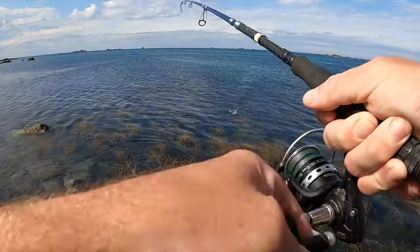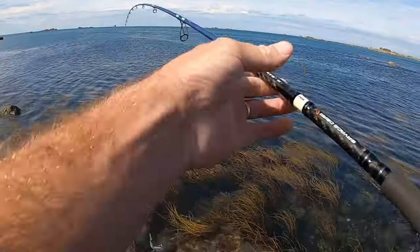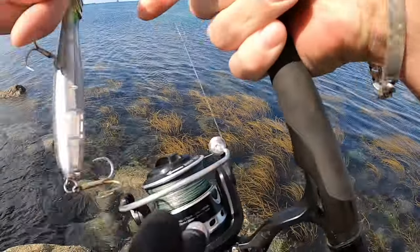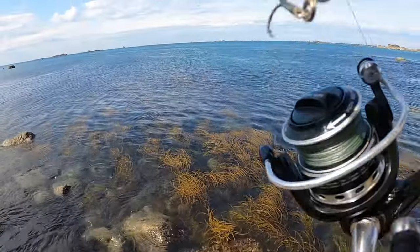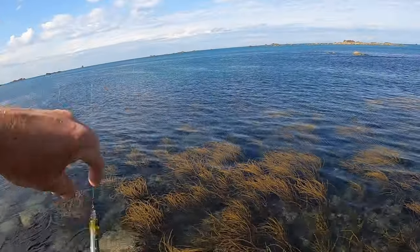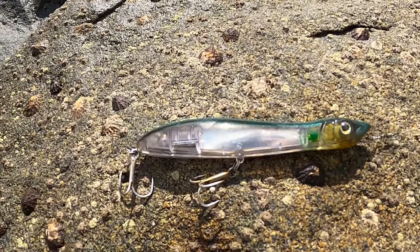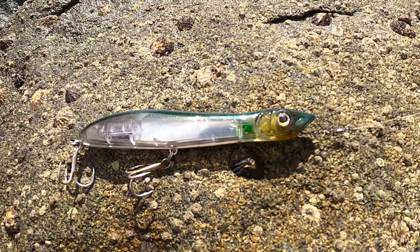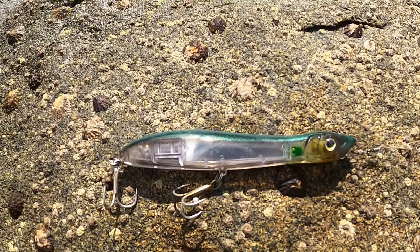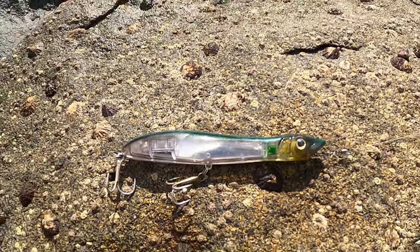Cracking long nose. Guys, that's the lure that did the damage. So if you're after him, Mr. Fish in Jersey, got all different sizes, colours, you name it, he's got it. These are bass magnets, fantastic.